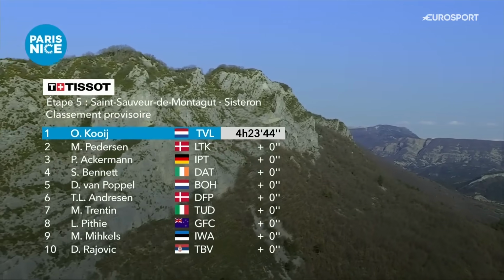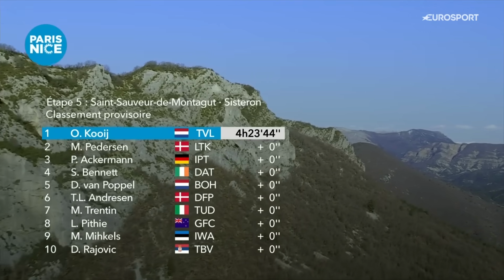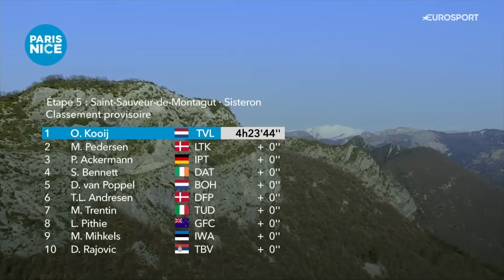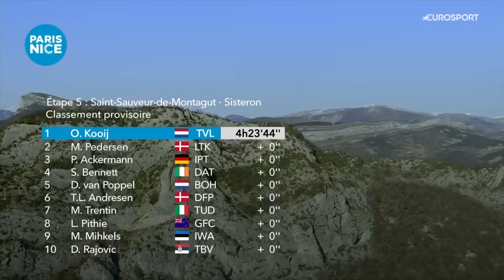There's the top 10 after stage 5. Olav Koy is the victor ahead of Mats Pedersen. Pascal Ackermann in third. A good fourth place for Bennett. Fifth for his former lead-out man van Poppel. And the top 10 on your screen.